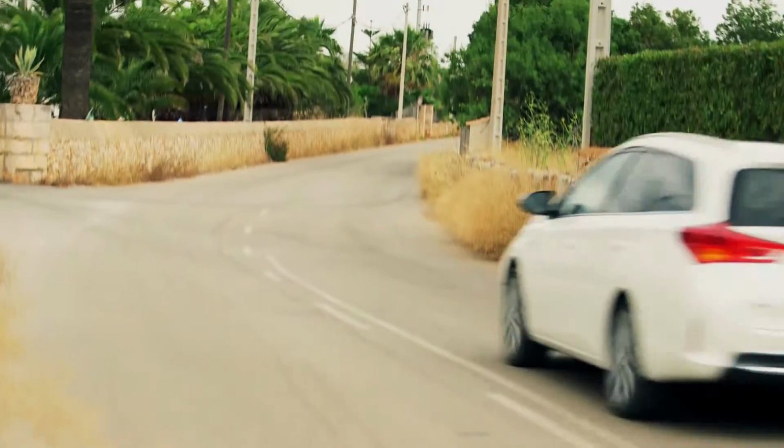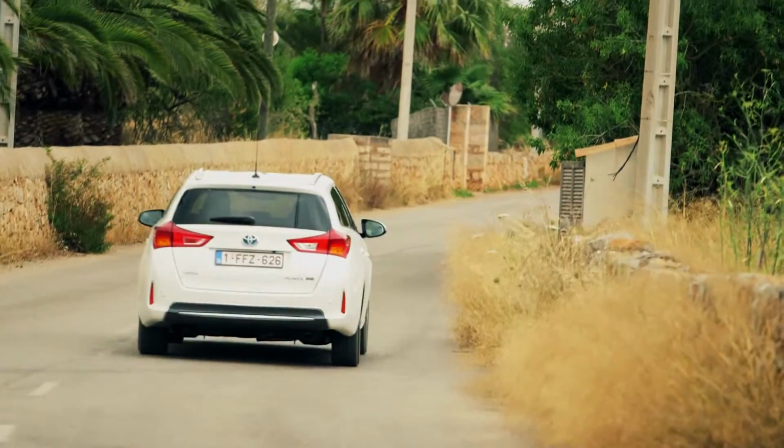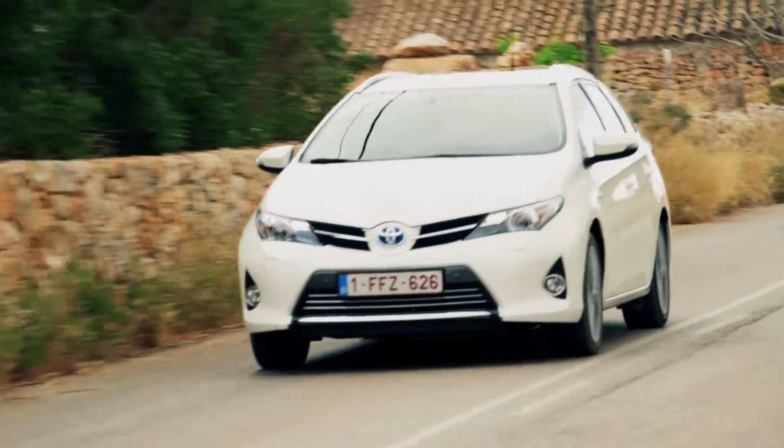But if the hybrid's at its best at low speeds and around town, it's worst on the motorway, where this CVT gearbox holds the engine at constant revs if you come up to a long hill or if you accelerate. Just listen to this. It's quite a drony noise, not very pleasant at all. Hybrid fuel economy suffers on the motorway too. We'll come back to that in a minute.